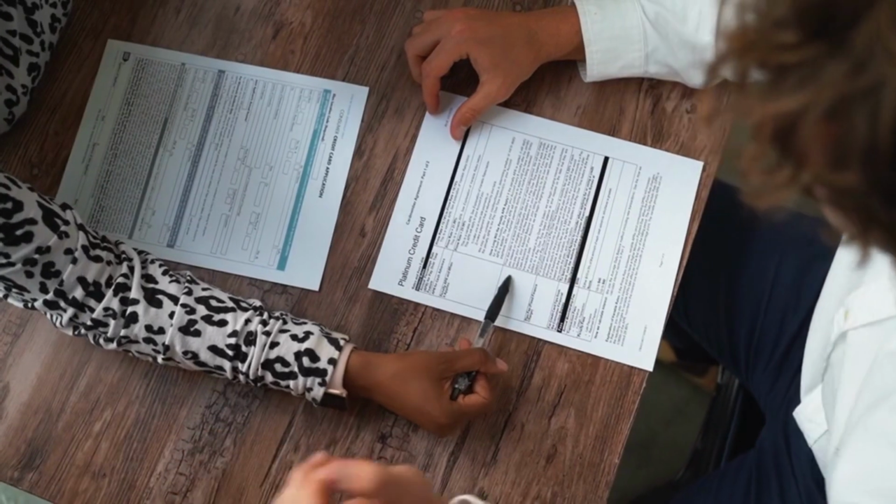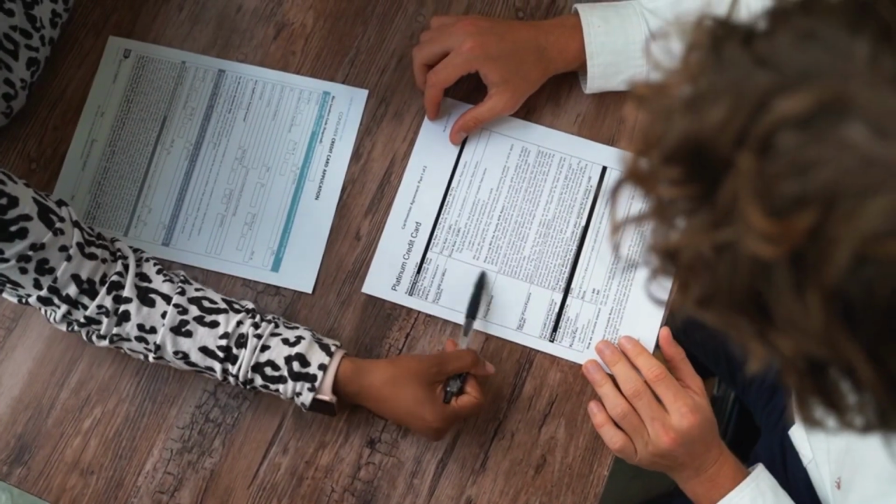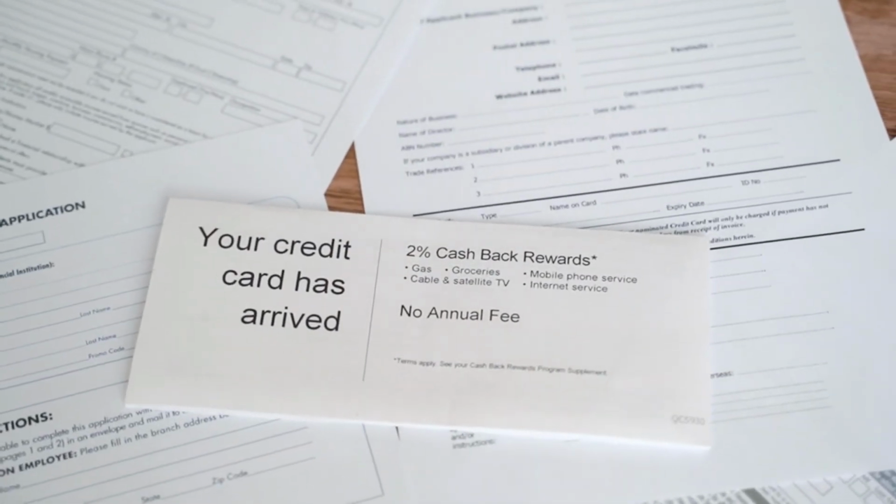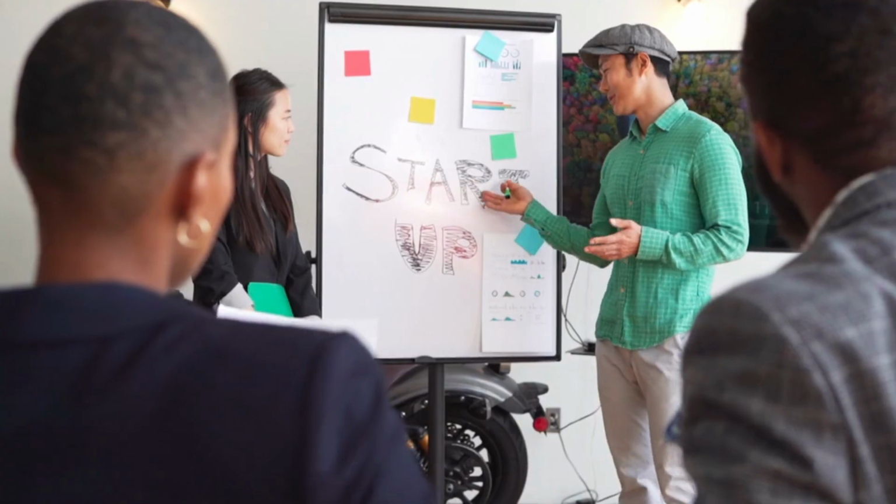Remember, a debt management plan is not the only option for managing your debts, and it's important to choose the approach that works best for your individual financial situation. Consult with a credit counseling agency or a financial advisor for personalized advice and guidance on managing your debts effectively.